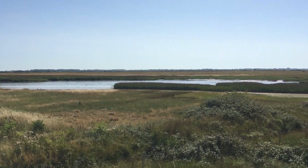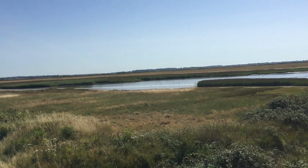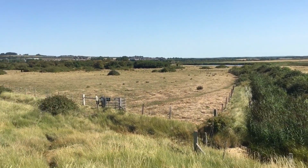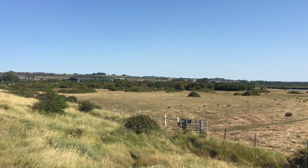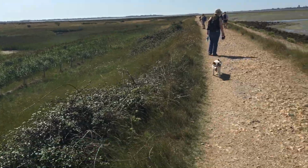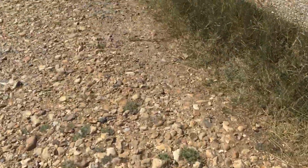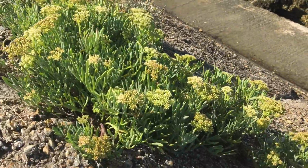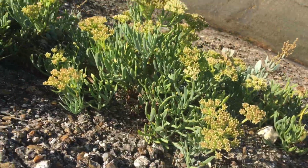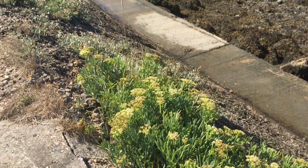Lots of little lakes. See, I don't know whether they're freshwater or seawater. Some are, some aren't. Some sort of drainage system there. Portsdown Hill. Yes, indeed. Charlie the dog. Rock samphire. Very tasty. Yeah, you want some, Charlie? I don't think you like that, mate. Not enough protein. Maybe there is, I don't know.